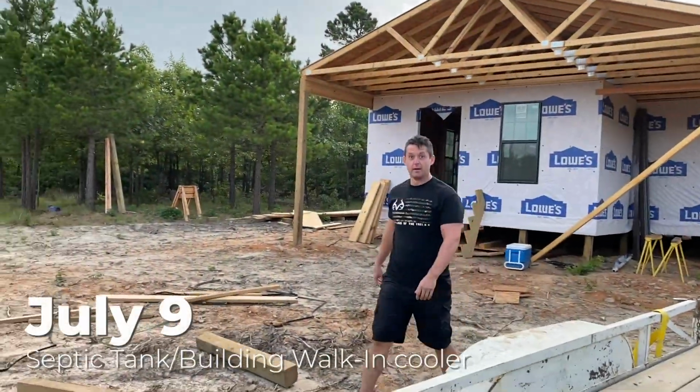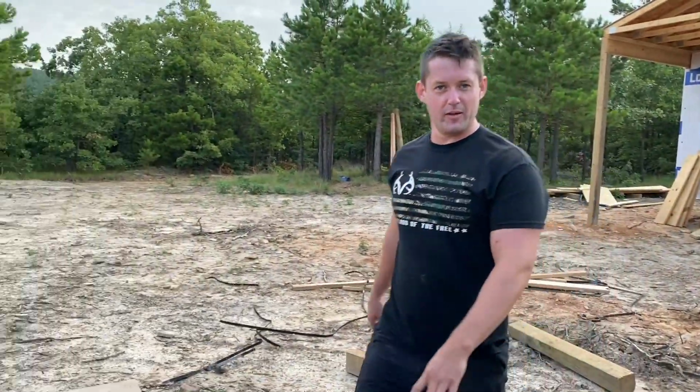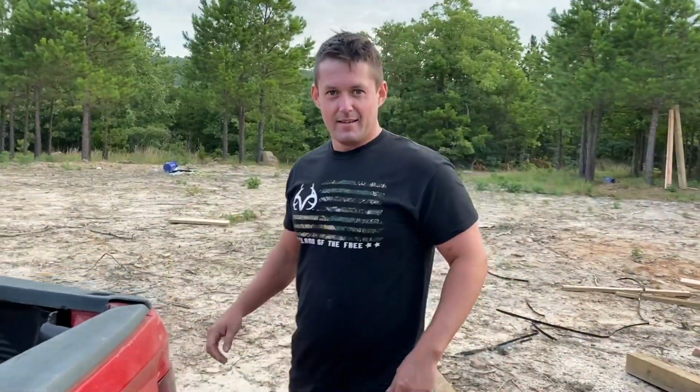What are we doing, Key? Putting the septic tank under the house. What kind of septic tank are we putting in? An above ground septic tank. Have we ever done anything like this? Never. I didn't even know they existed till now.